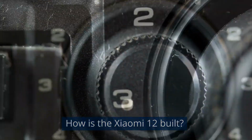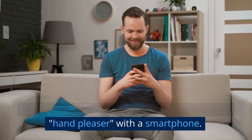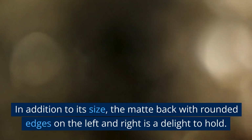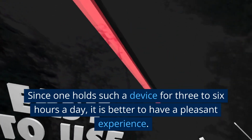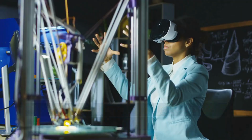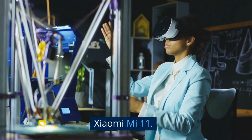How is the Xiaomi 12 built? For the first time in a while, I associate the word hand pleaser with a smartphone. In addition to its size, the matte back with rounded edges on the left and right is a delight to hold. Since one holds such a device for 3 to 6 hours a day, it is better to have a pleasant experience. The device weighs 180 grams, 16 grams lighter than the Xiaomi Mi 11.